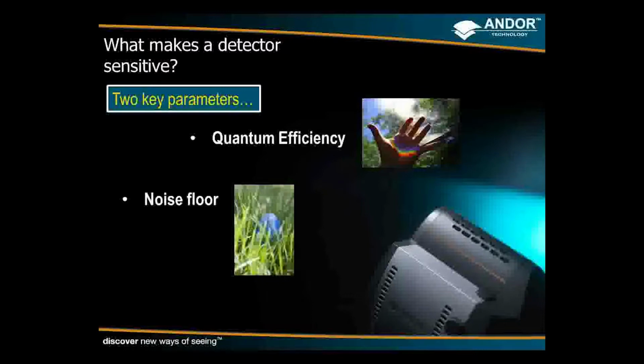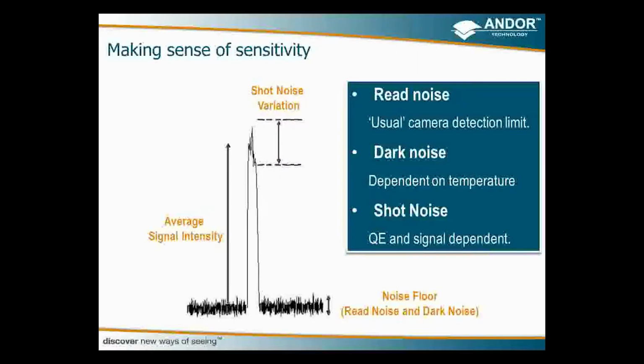So it's really, the representation here is of an object sitting in grass, which is a reasonable depiction of what noise is. The higher the noise floor, in many ways it's the instrumental noise detection limit. The higher the noise floor, the more unlikely you're going to be able to discern a signal sitting on that noise floor. So a sensitive camera must really be designed to ensure that each of these parameters are optimized.